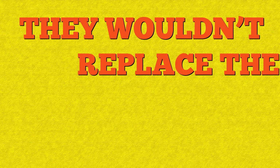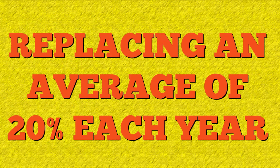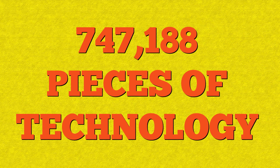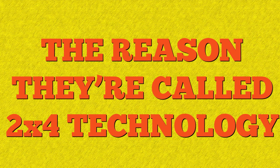But they wouldn't just be replacing their entire arsenal of technology each and every year. Instead, we'll be estimating that they're replacing an average of 20% of their arsenal per year, which is a reasonable estimate considering that the entire organization is actually just a bunch of children. 20% would be 747,188 pieces of technology.